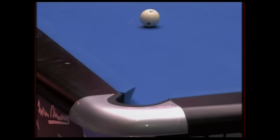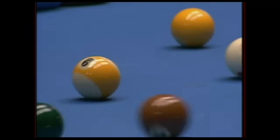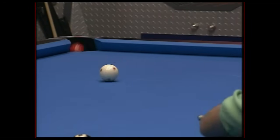Well, that was quite a turnaround, that rack. Yeah, and with that 9 ball down, Steve Davis now only needs 1 more game to pass through. Orcollo, well, he's got to win it. He needs all 3.